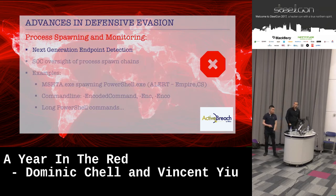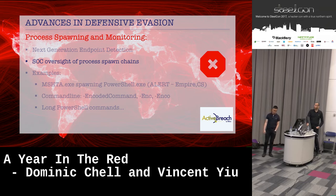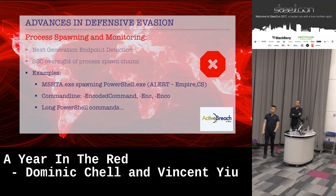Another thing that we've noticed quite a lot with the Blue Team recently was that they now have the capability to monitor process spawning relationships from parent to child processes, or even command line logging. So the idea of this sort of approach is to provide the security operations center with oversight of these processes being spawned on specific endpoints. And then you can start creating rules and analysis around that collected data.